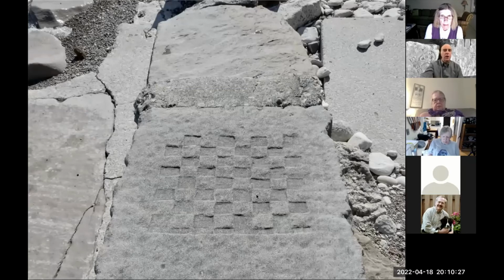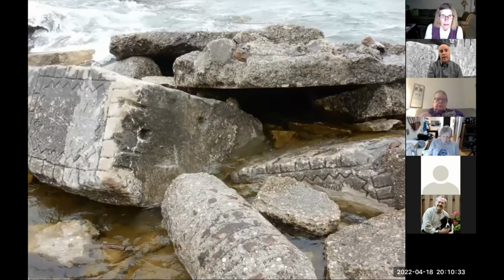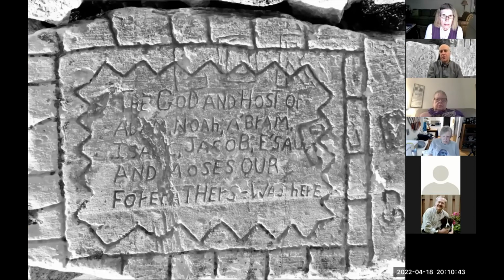This is another Morgan Shoal carving, a checkerboard, playable. I counted the squares. It was horizontal, and it's now falling into the lake. Morgan Shoal, again, extremely deteriorated. I'm sure you all know what terrible shape it's in. So this rock on the left has this sort of god and host of Adam and so forth was here. There are probably about 350 or more carvings at Morgan Shoal. And unfortunately, they're all under threat.